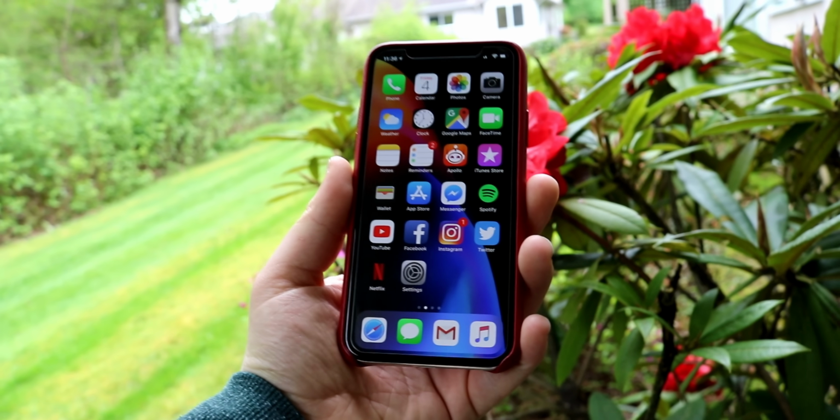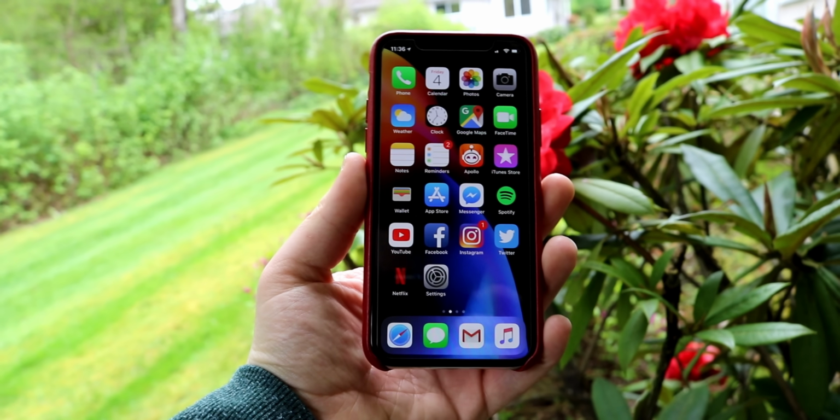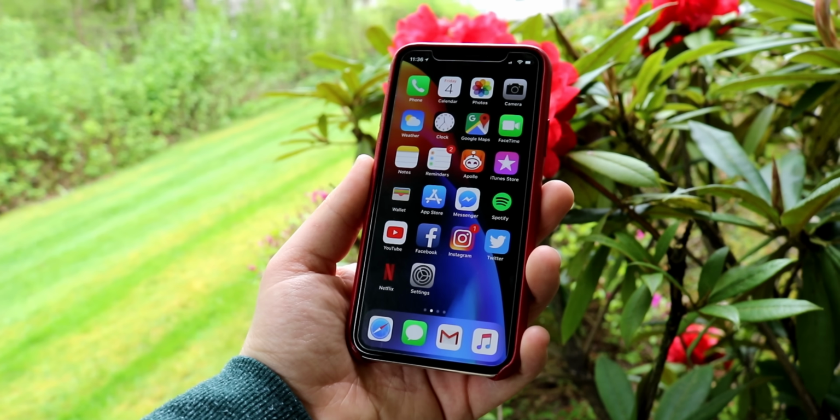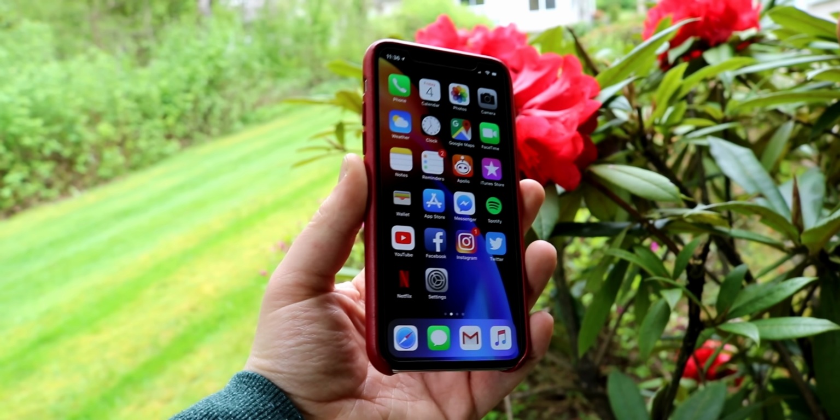Of course, the screen on the X is fantastic, and if you can find a deal for it, I fully recommend getting the phone. And now that the new iPhones are coming out, used market prices should start trending down. Watch out for the battery life. Like the XS, it isn't very good. The iPhone X is one of my favorite phones of all time, and if you get it, I think you'll like it, but for most people, I would point you to the iPhone XR or 11.